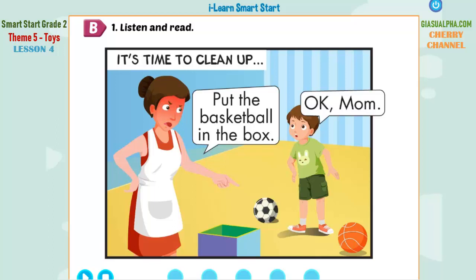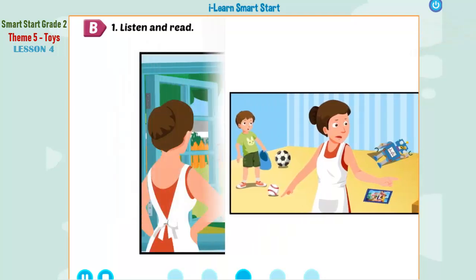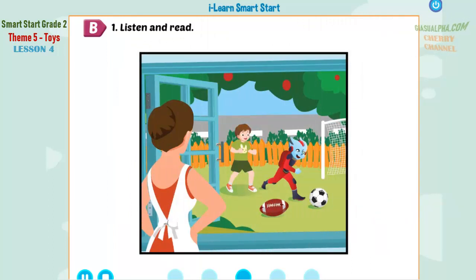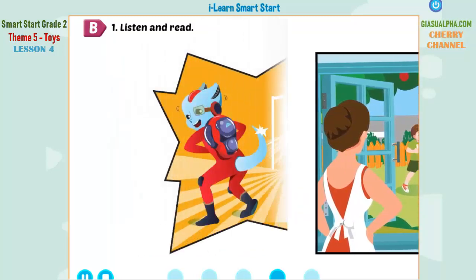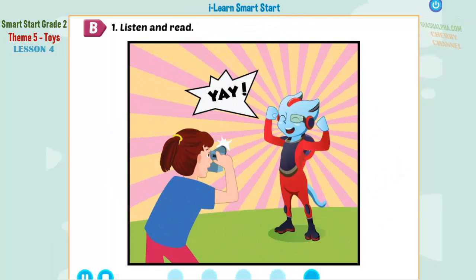B. 1. Listen and read. It's time to clean up. Oh, Tom, put the basketball in the box. Okay, Mom. Tom, put the baseball in the bag. Yes, Mom. Go outside and play, kids. Okay, Alfie, now put the soccer ball in the net. Yay! Yay, Alfie! You did it! Let's take a photo.